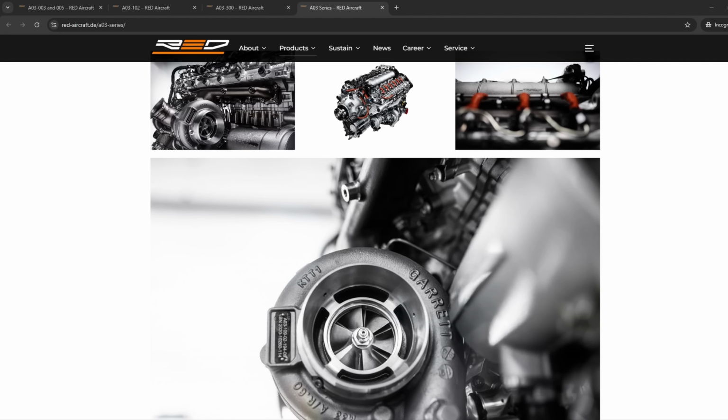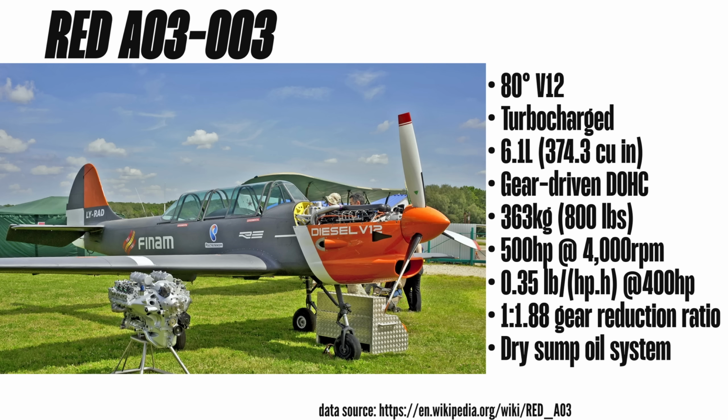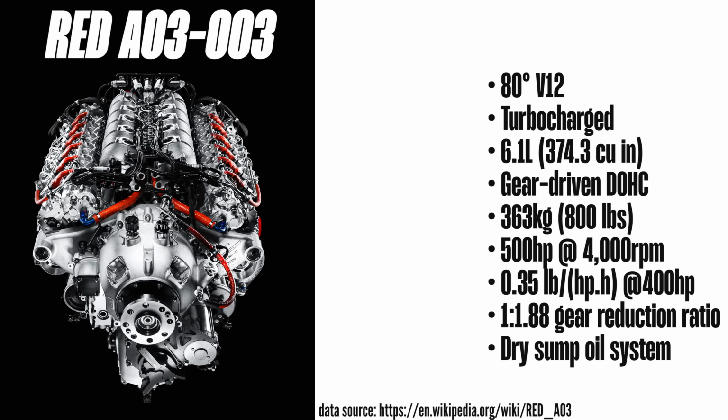It's a turbocharged 6.1 litre 80-degree V12 gear-driven double overhead cam, so no timing belt or chain. It weighs 363 kilograms or 800 pounds and puts out 500 horsepower for takeoff at 4000 RPM, depending on which version of the engine. Specific fuel consumption is 0.35 pounds per horsepower hour at 400 horsepower.